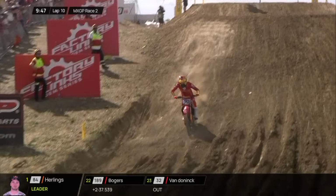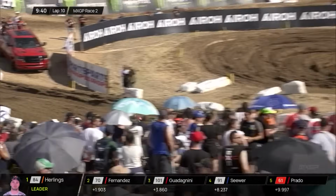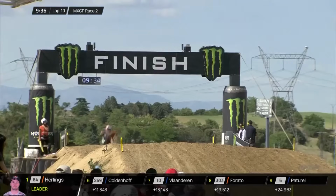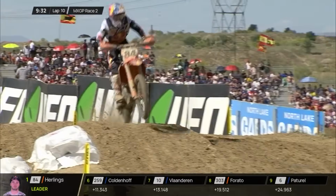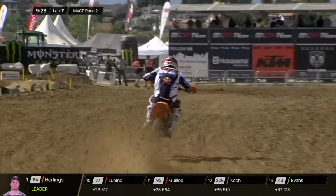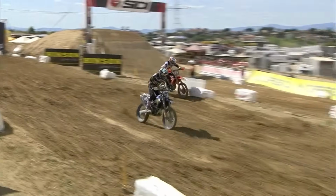Jorge Prado still circulating there in 5th place, closing in on Jeremy Seewer, but how much more can Fernandez take? He's there in 2nd position at the moment, had about 9 laps at the head of the field. Mattia Guadagnini just there behind him as Herlings completes lap 10 with a 1:53.8. He's already 2 seconds clear of Ruben Fernandez. Guadagnini about another 2 seconds further back. Story of Herlings' race so far in the latter stage.